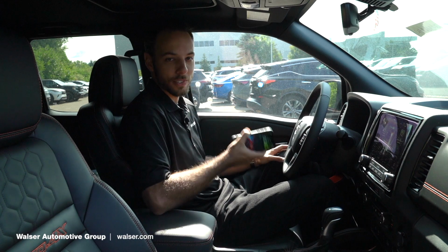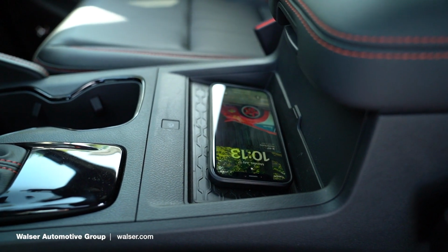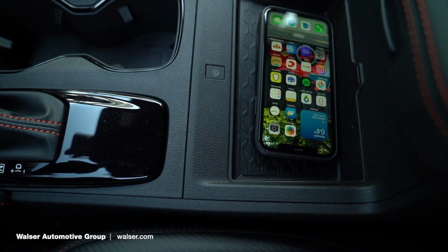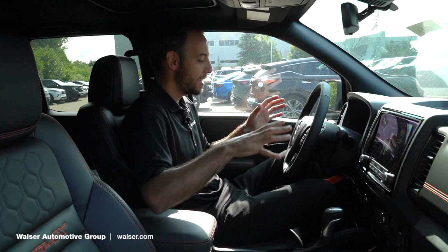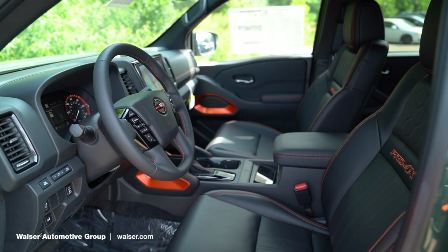Now, we always have our cell phones on us, right? And so this one is gonna have wireless charging, which is great. I love the location of it. You just drop your phone on, get it charging up. You still have plenty of room for cup holders and your shifter here. And everything just kind of falls into place of where you want it to be. It's all in an arm's reach.